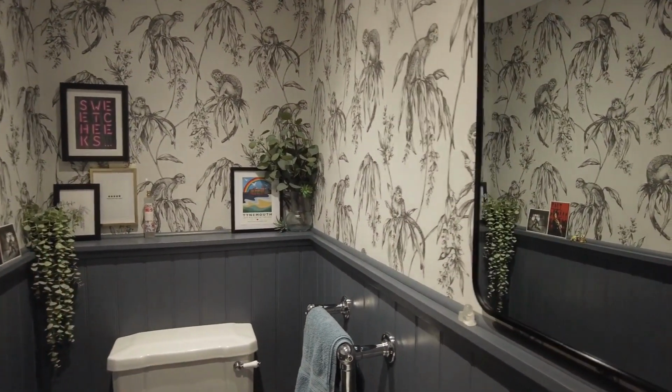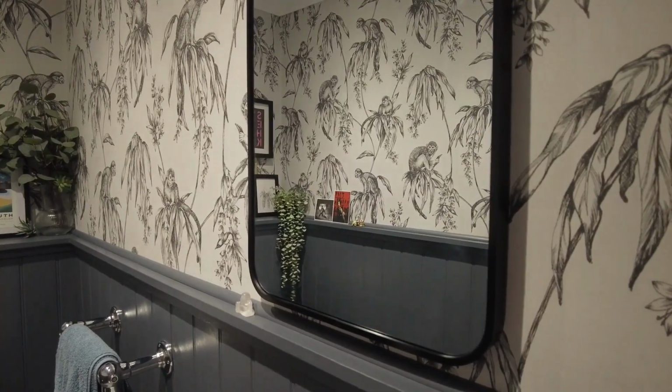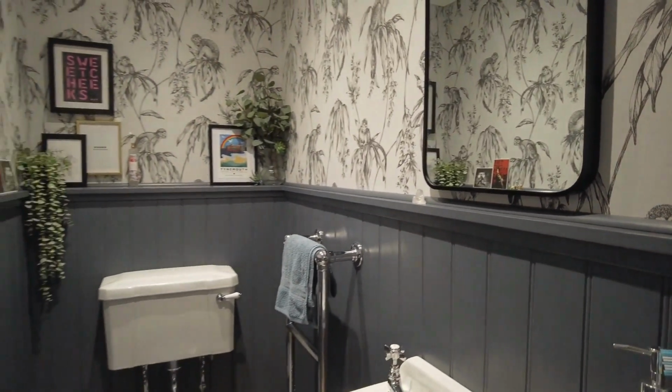You'll see I've got some black frames over there. I just love black as an interior design feature. I just thought the black trim and the modernness of this mirror contrasted so well with the rest of the room that it really went together quite nicely.